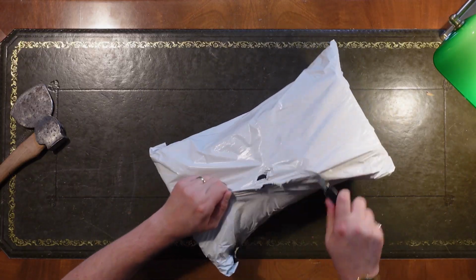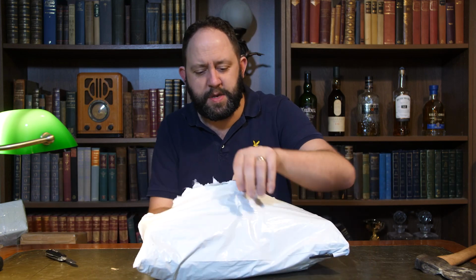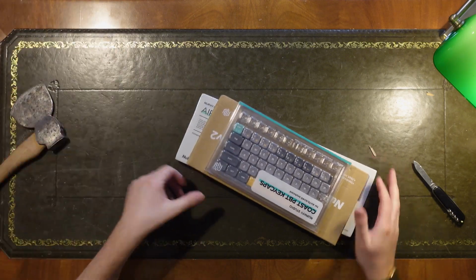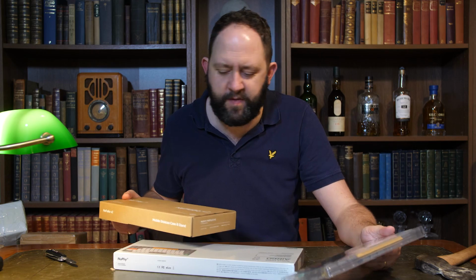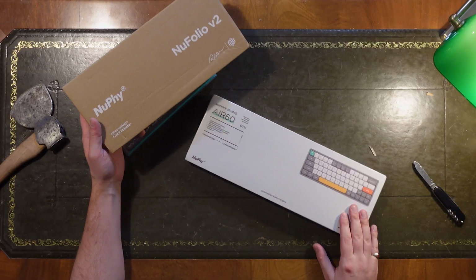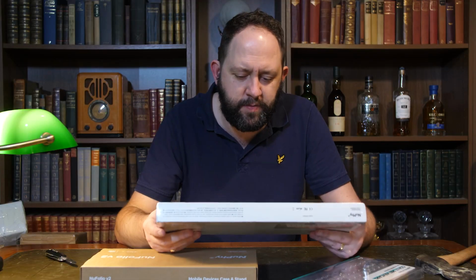White bag. Mystery white bag. I think I might use this. A bit piddly, but I might use that from now on. Okay, we've got some keycaps. They look quite nice. The NuPhy Studio, Air 75, Air 76, the NuPhy Folio V2 and the Air 61. Okay, so we've got some mechanical keyboards.